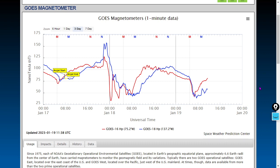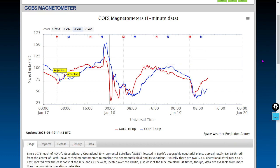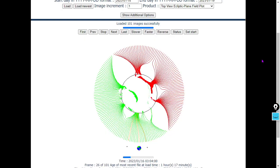GOES magnetometers here showing some rather low highs and rather low lows, actually. If you look at the 7-day graph, it might be more obvious. Little tight range there for the past 24 hours. And let's take a look at the heliospheric current sheet next.